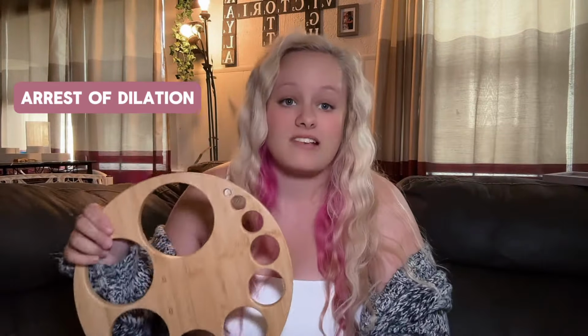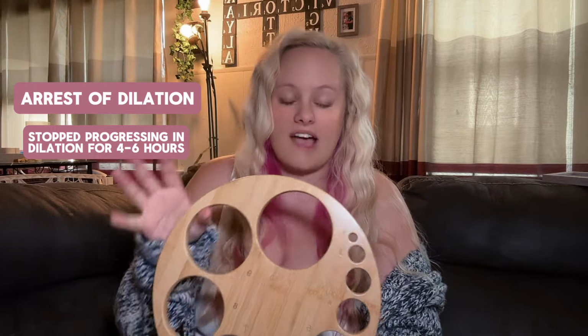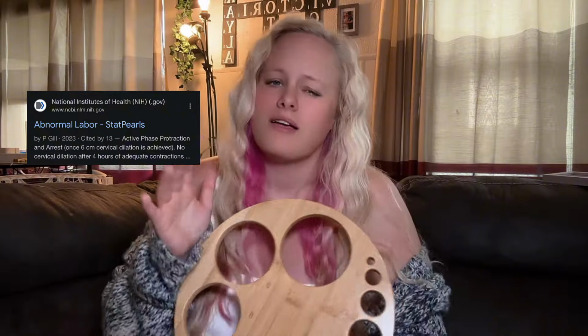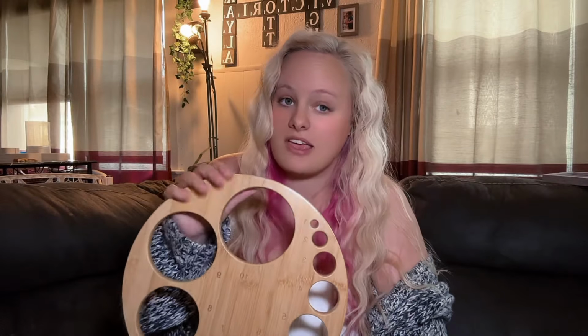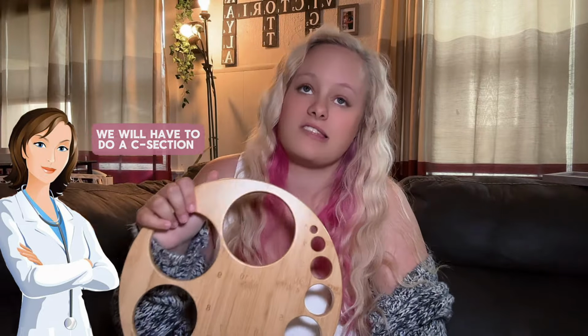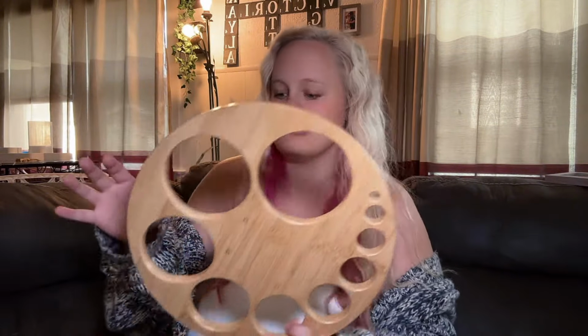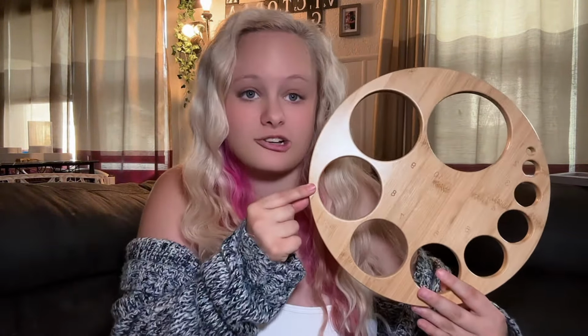Another thing that you might hear is arrest of dilation. That essentially just means that there has been something that has gone on where you haven't dilated in about 4 to 6 hours. Really depends on the facility, depending on when they classify it as arrest of dilation. But there's some things that you can do to help the arrest of dilation. Sometimes this means that you will have a C-section because there is no more opening of the cervix, and that is so extremely unfortunate. So let's say this actually happened to me. Let's say you get to 8 centimeters and you still have about 2 more centimeters left of your cervix to dilate.